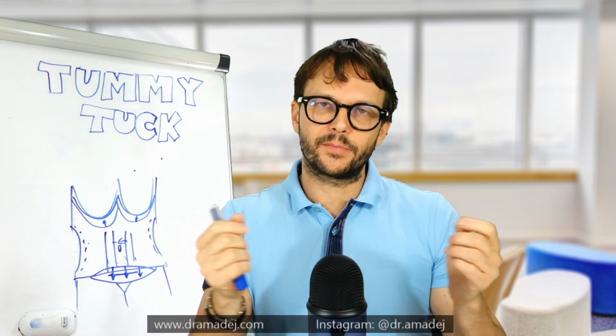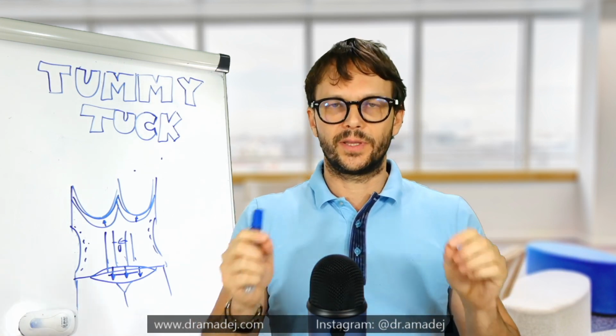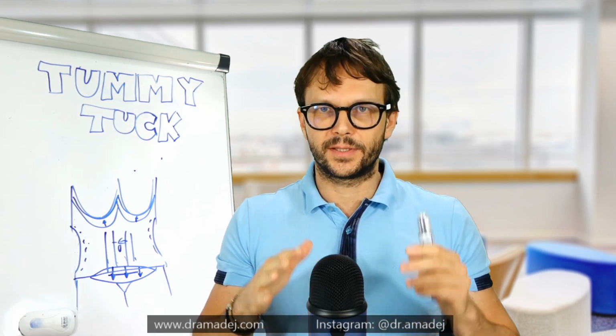The final result is visible after, let's say, 1 year, when the scars heal, when they become skin color, when they're not red anymore. Sometimes the scars, of course, heal faster. Sometimes it takes a little bit longer, but let's say 1 year is the time when the scar settles. Also, the swelling of the area around the scar sometimes needs a lot of time before it goes away completely.